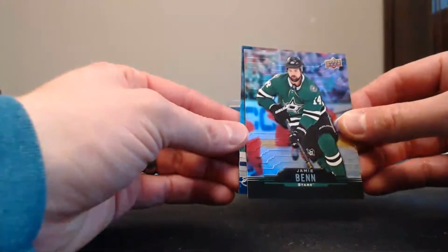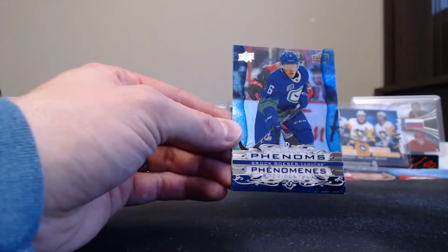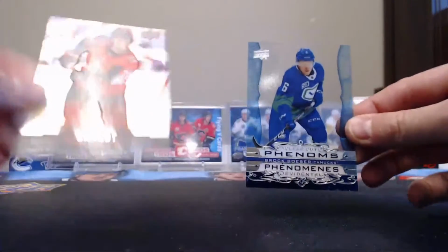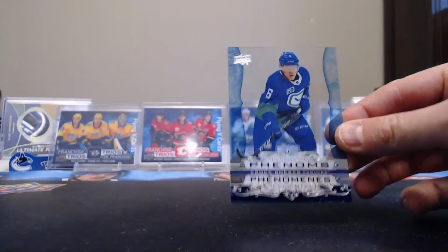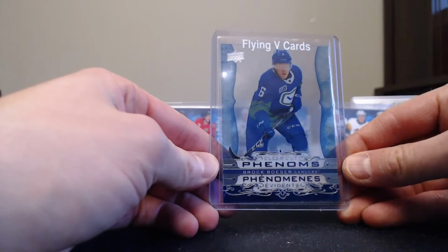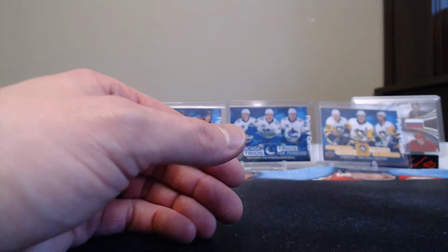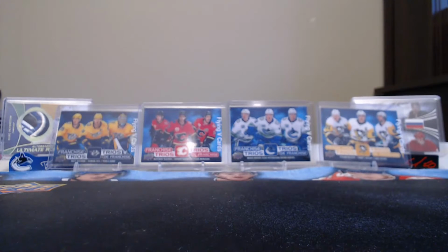And our final card is going to the Vancouver Canucks. It is another clear-cut phenoms, and it is for Brock Boeser, the Brock Star. Clear-cut phenoms for the Vancouver Canucks. And there you have it. There is our box. Unfortunately, no redemptions again. Unfortunately, we weren't able to get lucky and get an extra franchise trios.